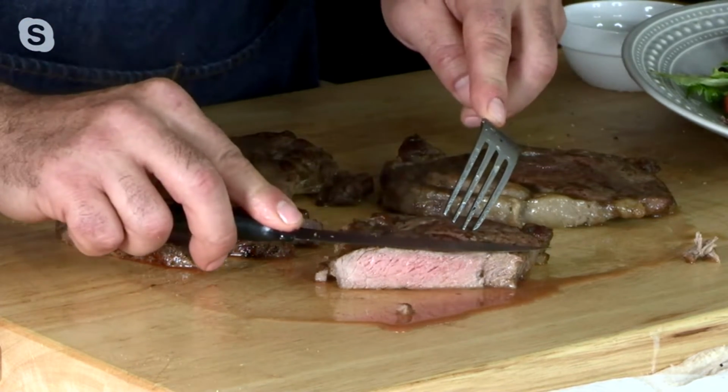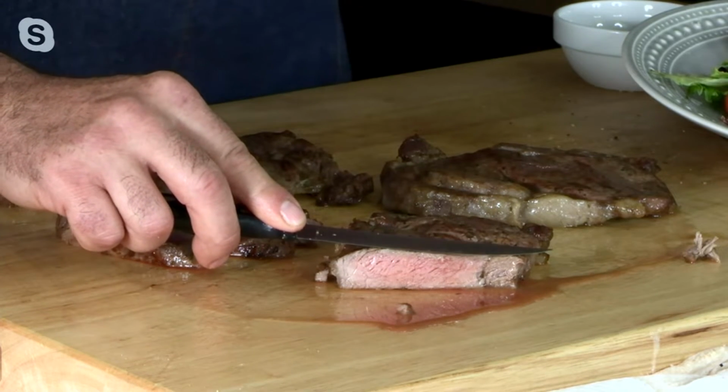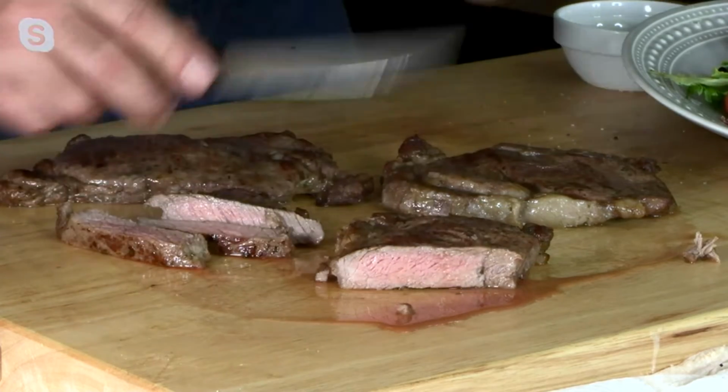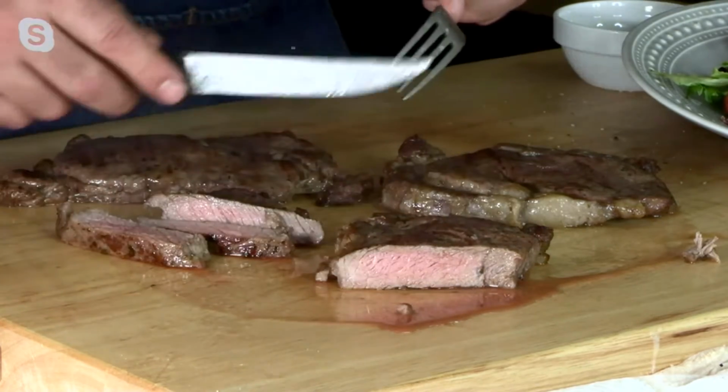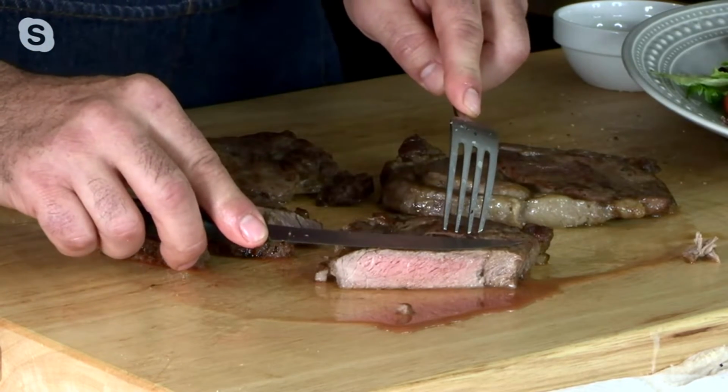And if you see how juicy these are, there's a reason for that, because all that marbling on the steak melts into it, Rachel. And what happens is it creates, it's almost like that basting we were talking about earlier. This is like self-basting inside the steak. I mean, look at that.